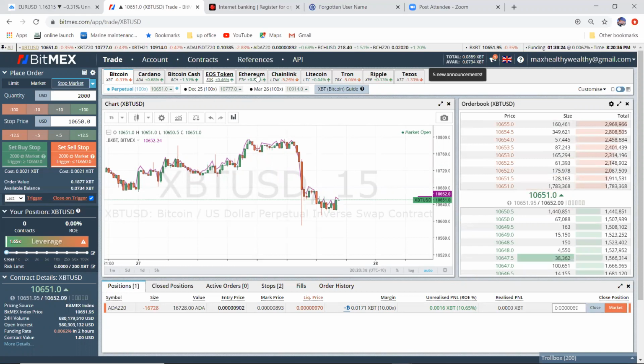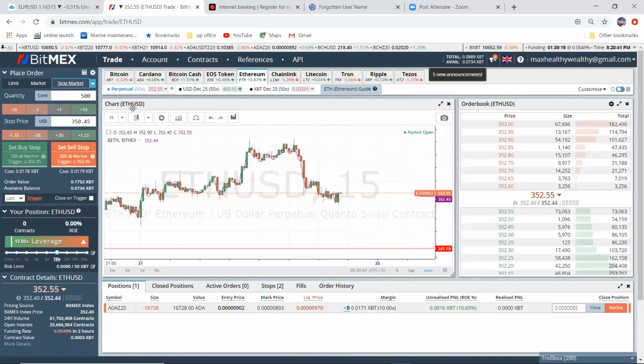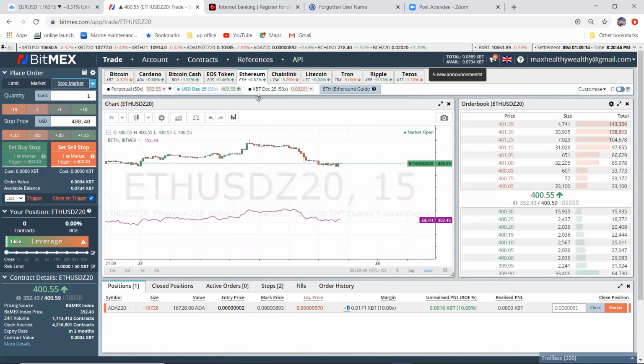Things like Ethereum, you've got the perpetual contract, Ethereum against the US dollar, and the other one, not that it tells you there, is Ethereum against Bitcoin, and their futures contracts. So that's all BitMEX does. Binance is just cryptocurrency as well, but they do a lot of different pairs.